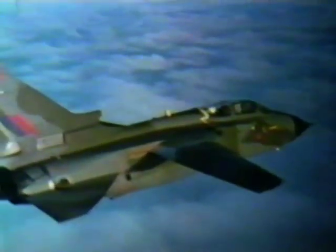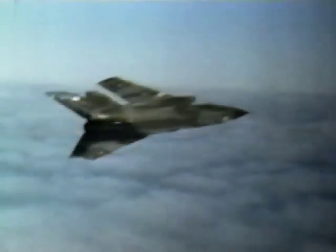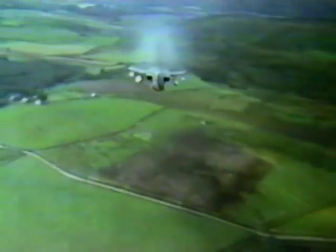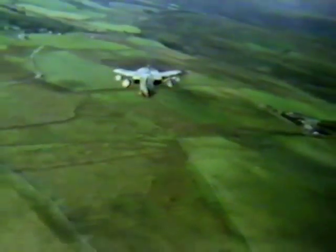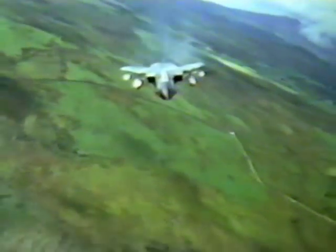A special feature of Tornado is its ability to alter its shape in flight by swinging its wings. Forward for low speed and good maneuverability, and back for high speed flight. At low altitudes, such as this, the aircraft has the ability to follow the terrain and prevent detection by enemy radar. At low level, Tornado is the fastest aircraft in the world.